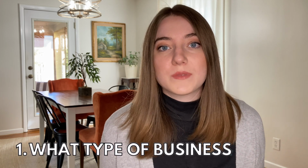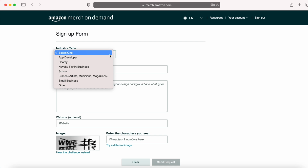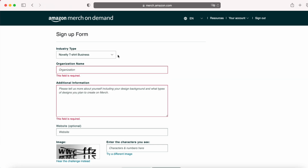First, you need to tell Amazon what type of business this will be. So there is a drop down, and I applied saying I was a novelty t-shirt business, and I've seen a lot of people have success with that. But if you're an artist and want to put that, I think that would be great too. But across the board, if you are just starting in print on demand, I think putting that you are a novelty t-shirt business has the best chances.